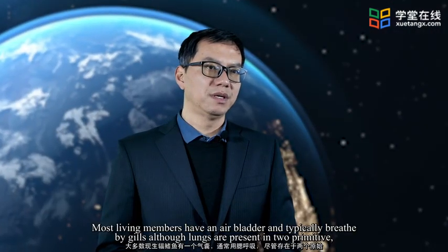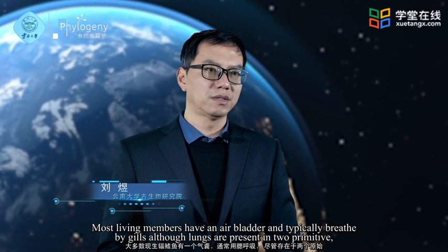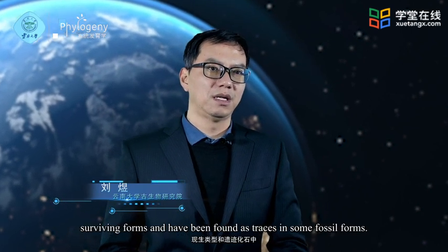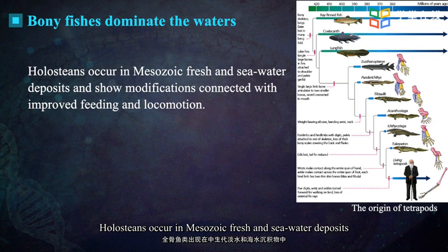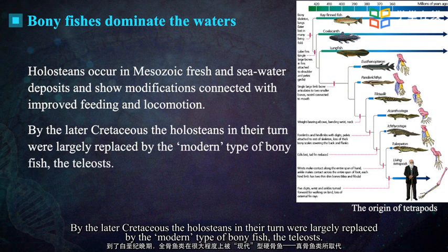Most living members have an air bladder and typically breathe by gills, although lungs are present in two primitive surviving forms and have been found as traces in some fossil forms. Holosteans occur in Mesozoic fresh and seawater deposits, and show modifications connected with improved feeding and locomotion. By the later Cretaceous, the holosteans, in their turn, were largely replaced by the modern type of bony fish, the teleosts.